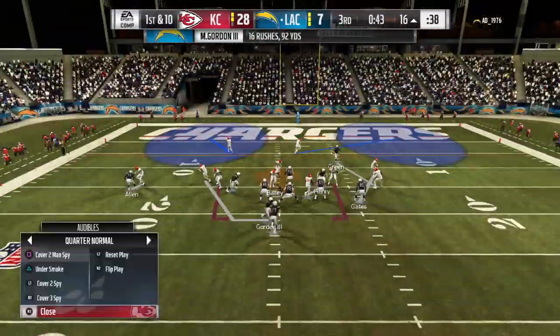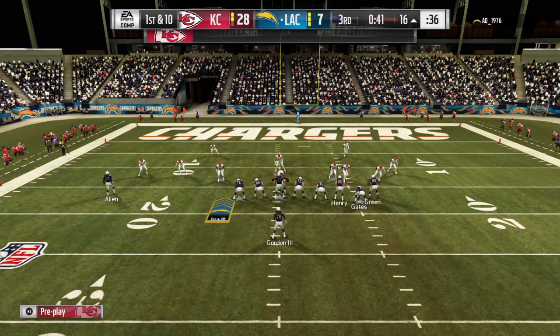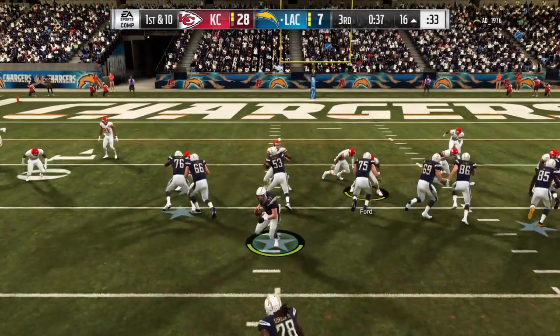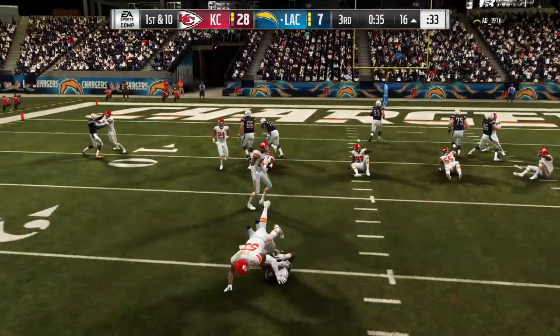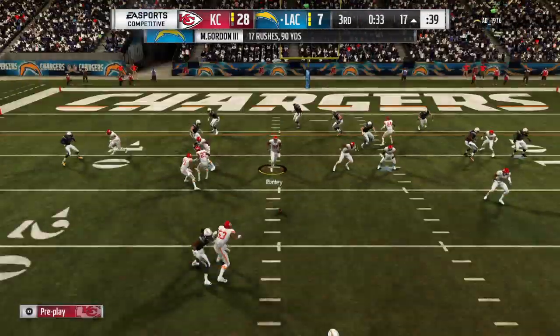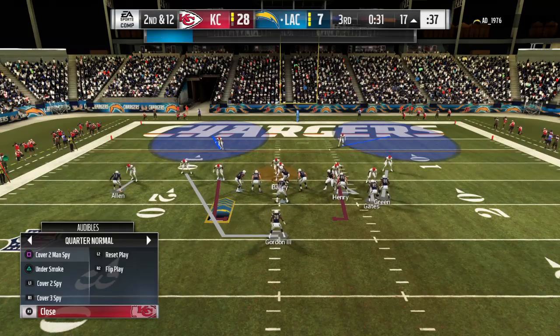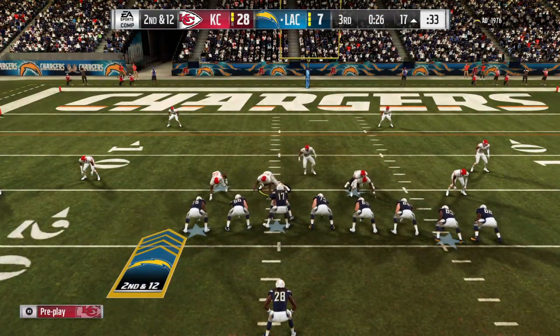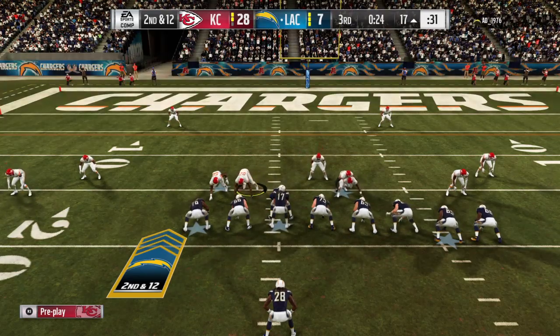And he picks up the first down yardage as he takes it down to the 16. They get 6 on the pickup there as the drive will continue. Another tote for Gordon. He's been busy this afternoon. And he is met in his tracks behind the line of scrimmage. Call it a loss of 2 on the play. And that'll make it 2nd and 12.